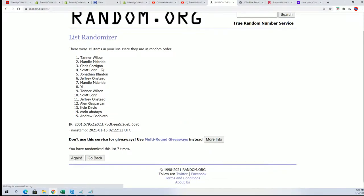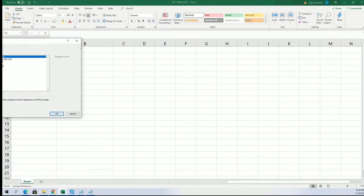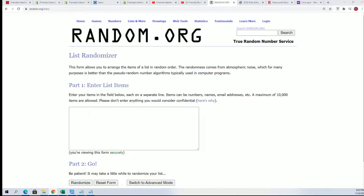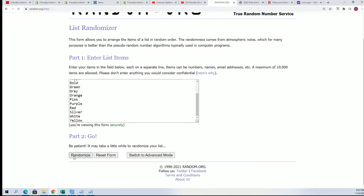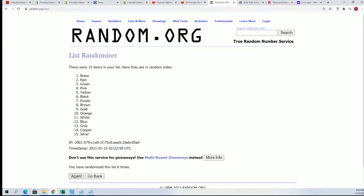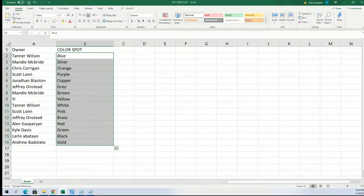All right, lucky number seven, bang. That is our first random. Bing, bing, bing. Next random is happening. Seven times. Lucky number seven. All right, so there it is. Everybody's getting matched up with their color now. Boom. And let's take it right back to this tube.